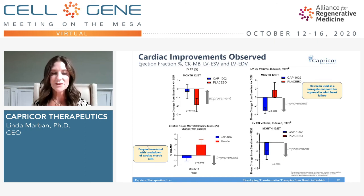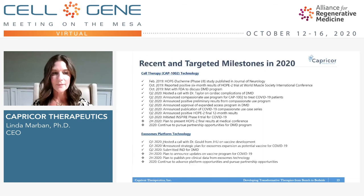The rest of this data is supportive, the most important being a massive decline in the amount of CKMB, an enzyme that is released when cardiac muscle specifically is broken down, suggesting that the ejection fraction change is reflective of less damage to the heart.